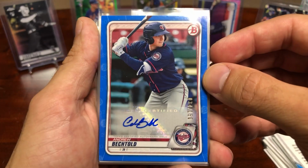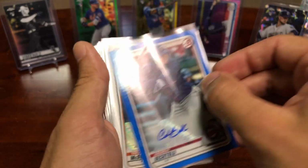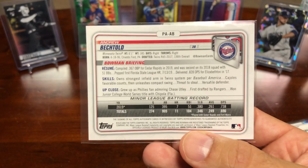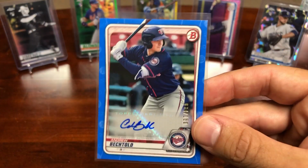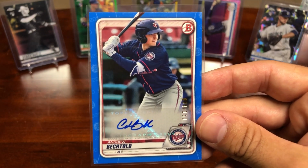Blue border just is so nice. Not his first Bowman, but it is a gorgeous card. So if anybody knows anything about Andrew Bechtold, definitely let me know in the comments below. But nonetheless, anytime you pull an auto from a blaster is awesome, especially from Bowman.